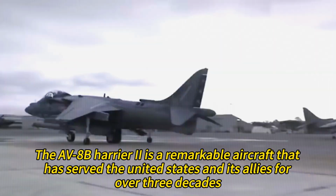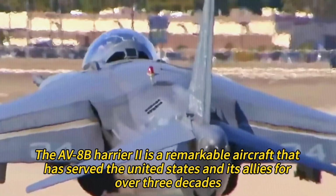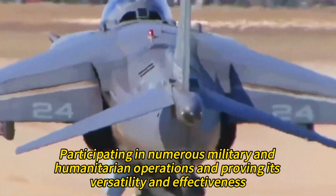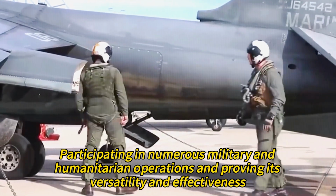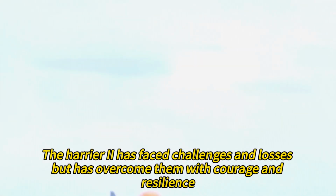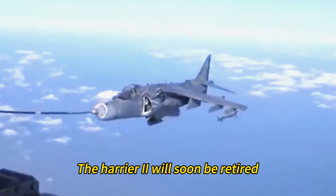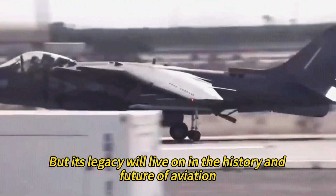The AV-8B Harrier II is a remarkable aircraft that has served the United States and its allies for over 3 decades, participating in numerous military and humanitarian operations and proving its versatility and effectiveness. The Harrier II has faced challenges and losses but has overcome them with courage and resilience. The Harrier II will soon be retired, but its legacy will live on in the history and future of aviation.